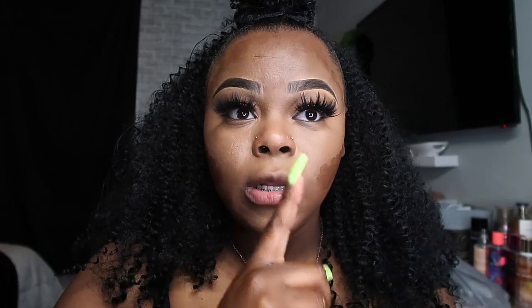Okay, so I put some around my forehead, as y'all can see, and around my jawline. I really don't put concealer right here because I just feel like it'd be too much going on, you know what I mean? And I do contour my nose. Contouring your nose is easier than what people make it out to be, y'all.